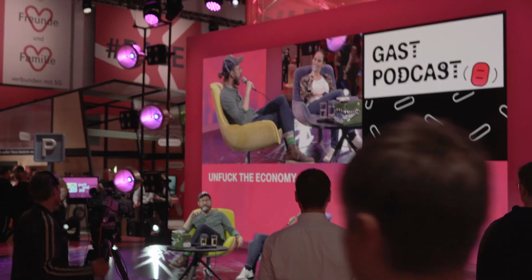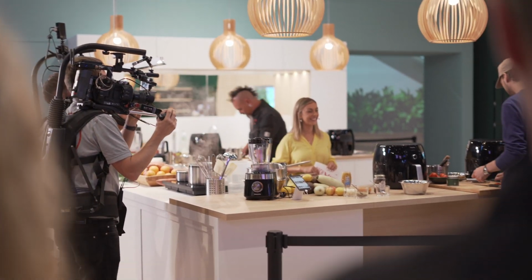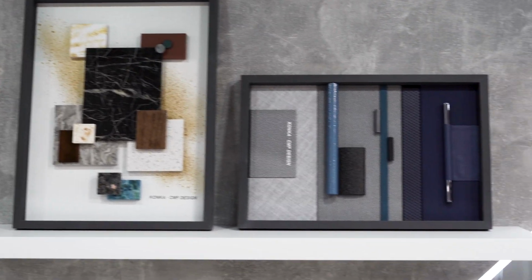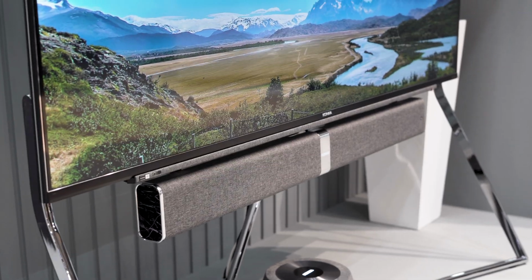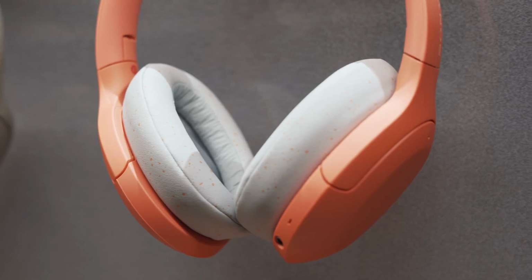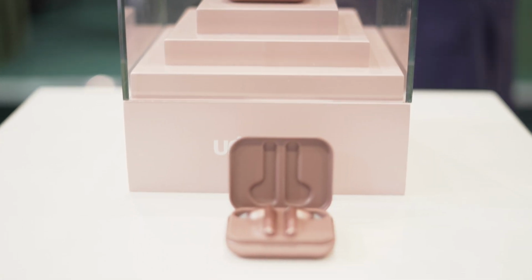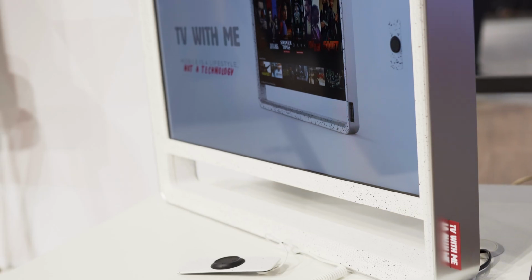What was really interesting with the consumer technology was the warm and soft colors, finishes and materials, or CMF, as well as natural materials like wood and marble. It is a trend that we've been seeing for years, but this year it has been as soft and as warm as I've ever seen. Greens paired with pinks were everywhere as well. And of course, no consumer technology show would be complete without speckles.